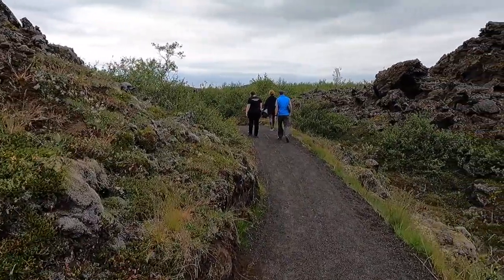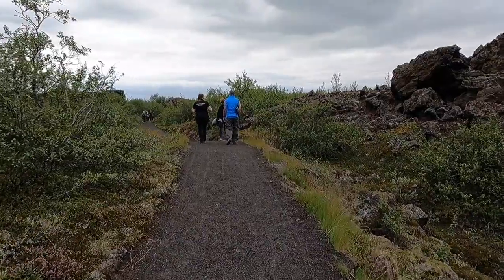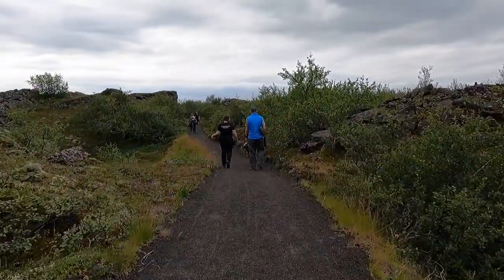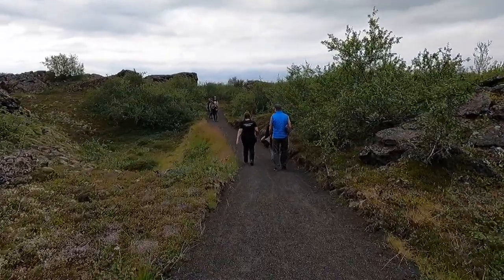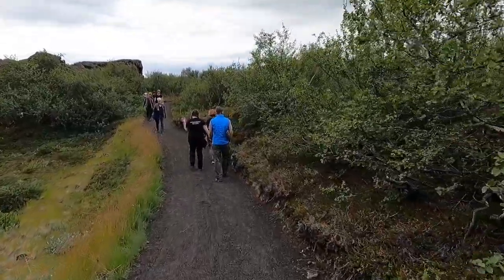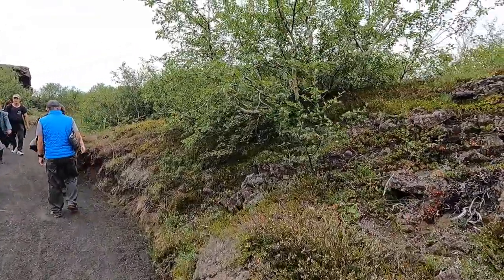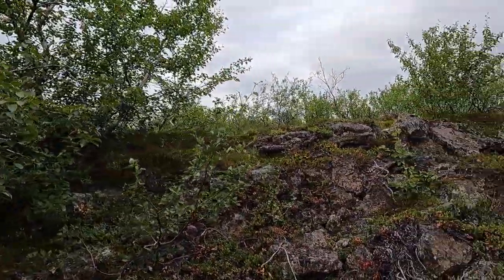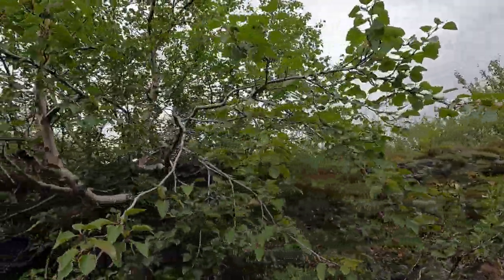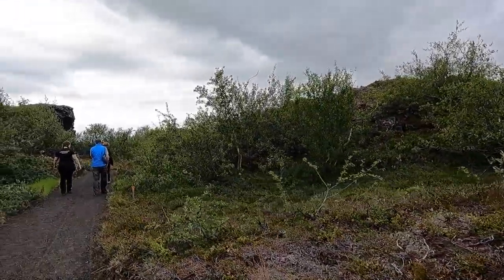All I know about this place is that it's a lava field formation, it's also a unique place where two tectonic plates meet each other. That's all I know about this place. You know, it's too much. If you read about every place you visit, you will be overwhelmed. And look around me here. You see, everything is green in this area.